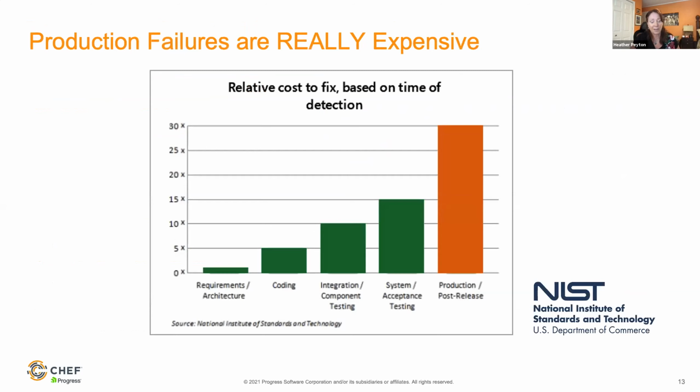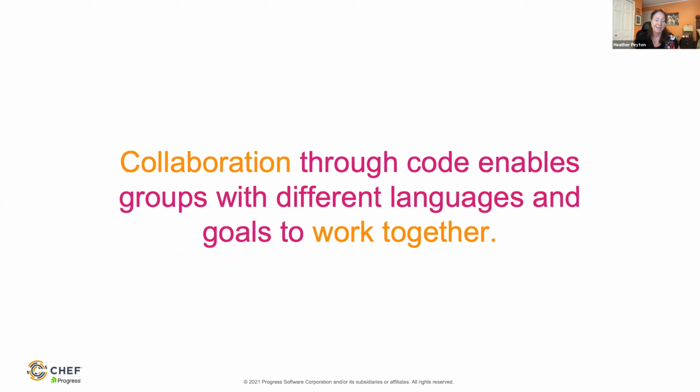And even though building dev test environments and testing is hard, expensive, and challenging, production failures are really, really expensive and not good. So there's definitely a need to continue these efforts. So as we move in now to Chef, Chef really believes, at the heart of Chef, the way to overcome the challenges is through collaboration through code, which enables all these different teams and all of these different groups to put all of these different pieces together using a common language and approach.